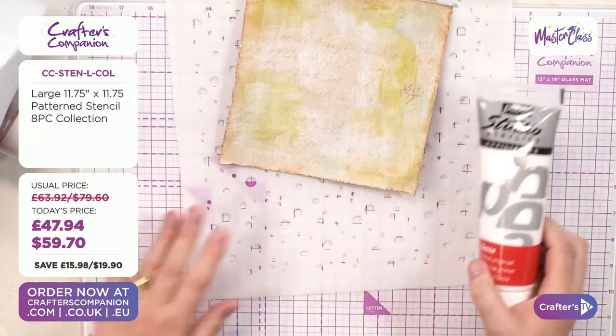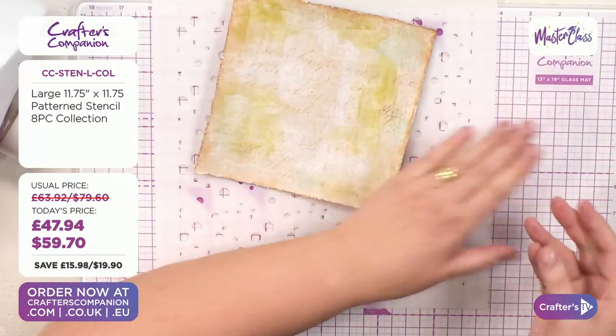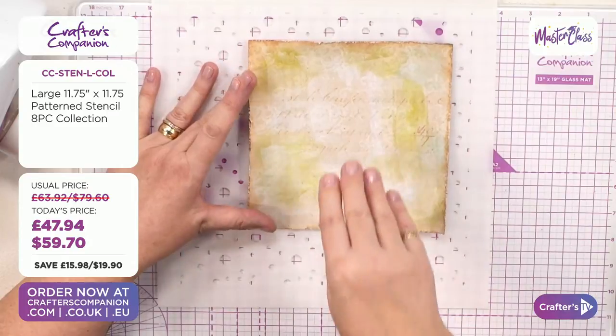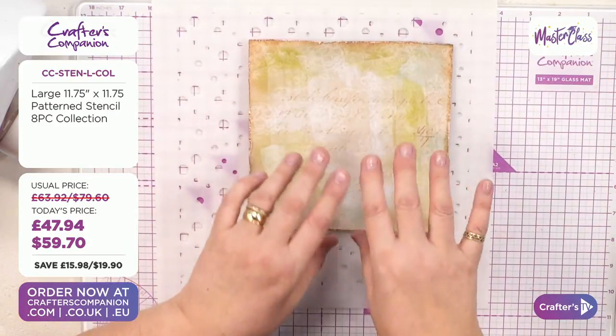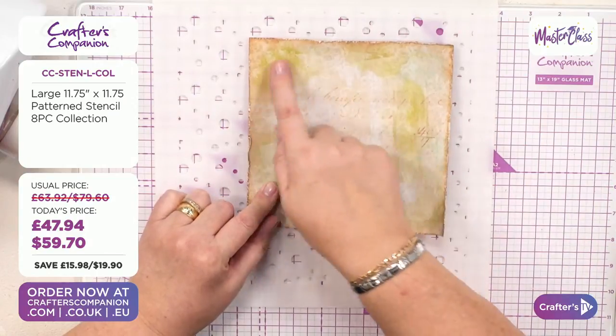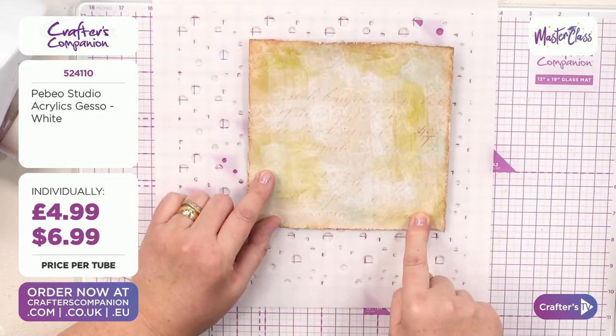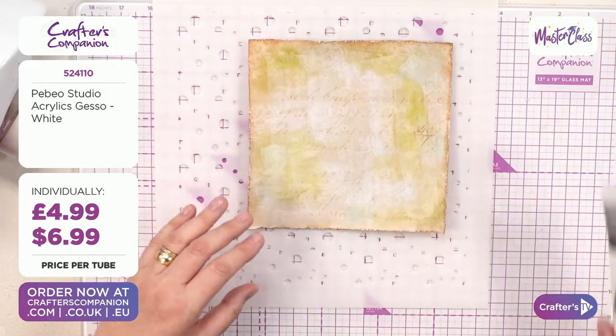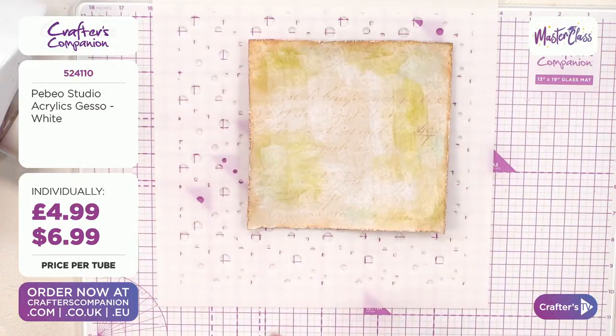I've literally added a little bit of that to my mat, took a bit of scrap card and gone over the top. What I wanted to do is push the pattern backwards a little bit so that it wasn't so bold. And then I've had a little bit of colour over the top of the gesso with some ink, just to bring some colour into it rather than the plain paper. So that's as far as we've got so far.